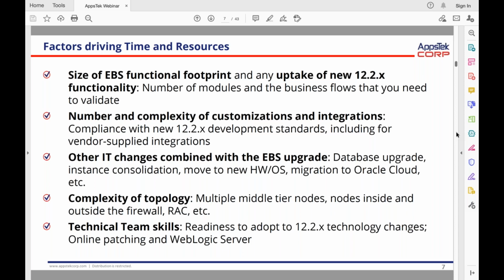Let's say there's a customer who's going through an acquisition or merger. When is the right time to bring the acquired data into the EBS? Do you bring in the data, or do the conversion first and then do an upgrade? Or if I'm adding a new module, should I do it during the upgrade, or should I plan it as a phase two? Other IT changes are combined with the EBS upgrade, right?